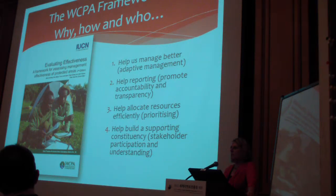So the first and probably most important one is to help us manage better. The second one's about reporting and promoting accountability and transparency. The third one's about helping us to allocate resources and prioritisation. And the fourth important one is about building a better constituency. I can look around this room and quite a number of you have published reports that I think are fantastic in all of those aspects. And they certainly promote a park or a park system better than anything has in the past.